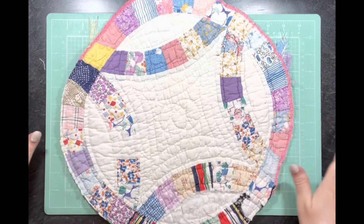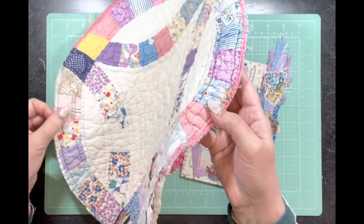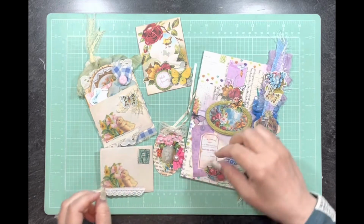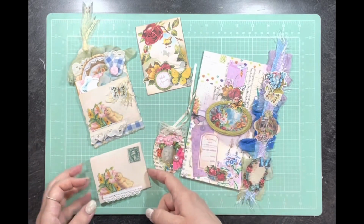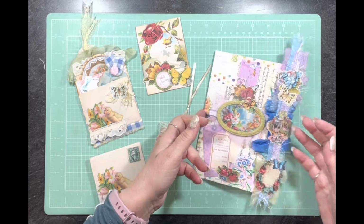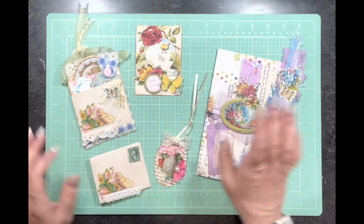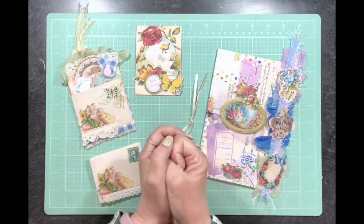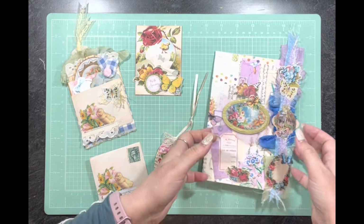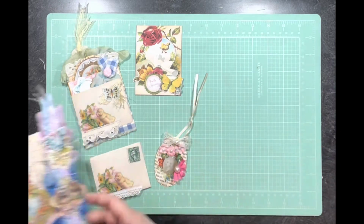And here is what I made. Now I will tell you ahead of time, I cannot remember exactly what all was in the kit because I was pulling from previous pieces and things that I already had, and so I kind of lost track of what was in the kit and what was not. Hopefully I got everything that was in the kit for today into this make. So the first thing I'm going to do is scoot these to the side so I can show you the pieces that I made one at a time.